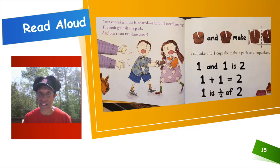And do I need repeat? You both get half the pack. And don't you dare cheat. Mom's fussing at them again about fair sharing.